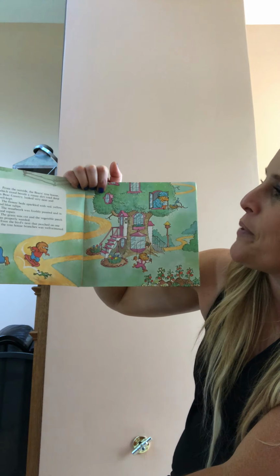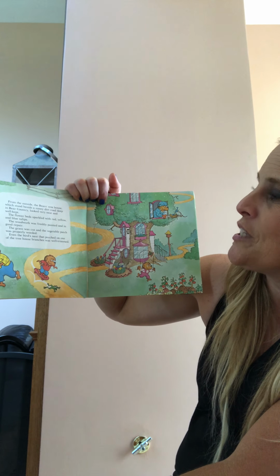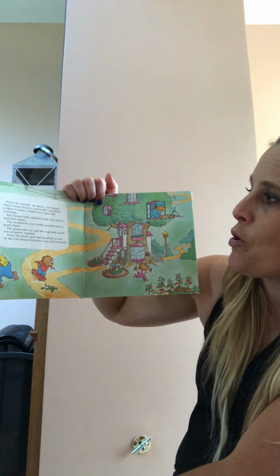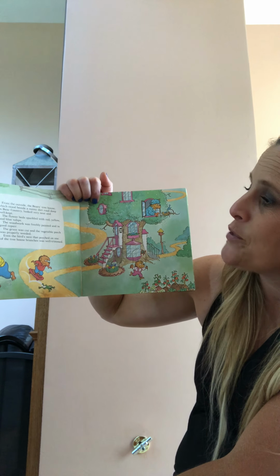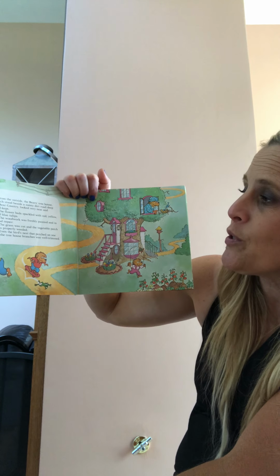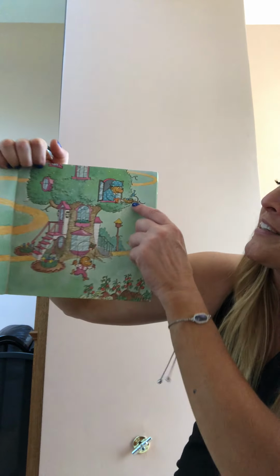From the outside, the bear's treehouse, which stood beside a sunny dirt road deep in bear country, looked very neat and well kept. The flower beds sparkled with red, yellow, and blue tulips. The woodwork was freshly painted and in good repair. The grass was cut and the vegetable patch was properly weeded. Even the bird's nest that perched on one of the treehouse branches was well trimmed.